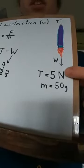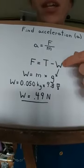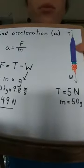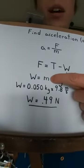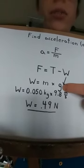So the total force acting on this rocket is the thrust minus the weight. If the thrust exactly equaled the weight, you wouldn't go anywhere. So the thrust force has to be greater than your weight. To get weight, I already said, we have our mass of the object times the force of gravity on the planet that you're trying to escape from.